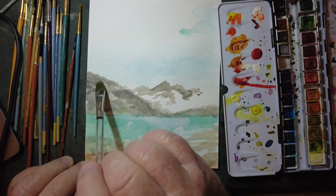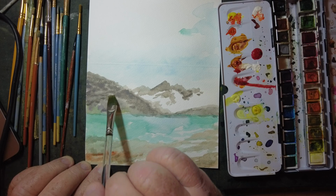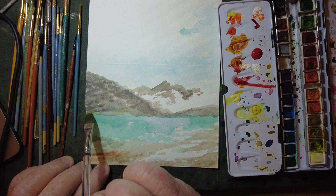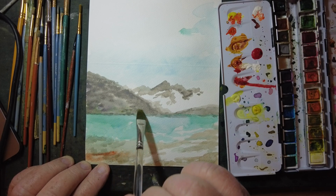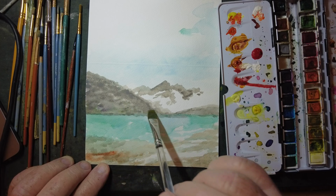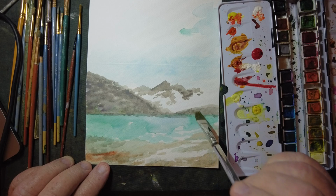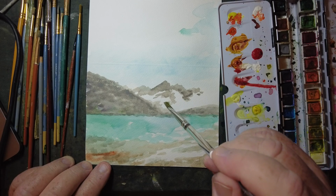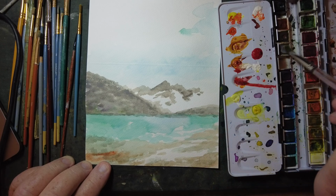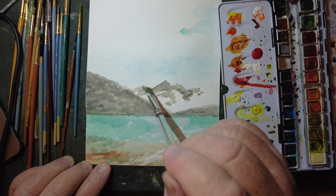Let's go ahead and add some darkness over here. It would be wonderful to go here to this place and set up an easel and do a large plein air painting. I don't mean super large, although that would be nice too. But I mostly mean like a 16 by 20 or 18 by 24. That'd be nice. I wonder how cold it is there. It looks like it might be cold.